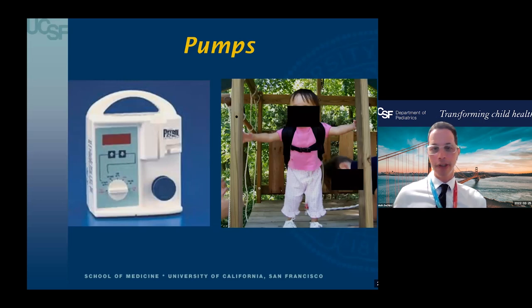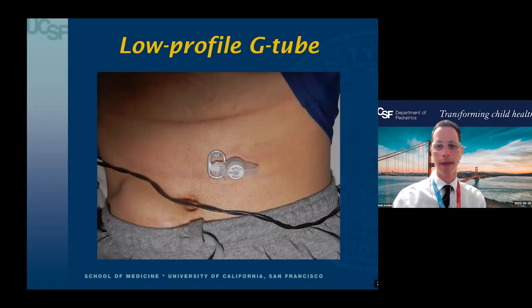Kids walking around with feeding tubes may use a pump. Some of them may only get feeds at home, but some of them may be carrying around a pump. This on the left is a hospital style pump that we would not ask a child to tote around, but this child is wearing a backpack that has a feeding tube in it. And you can see off to the left, this little tubing coming out of the backpack and into the child's gastrostomy tube. This is what a G-tube looks like from the outside.